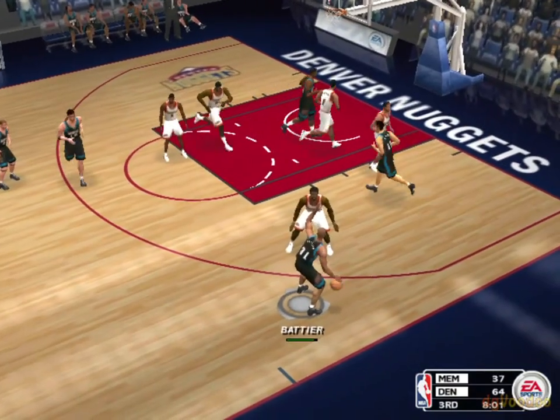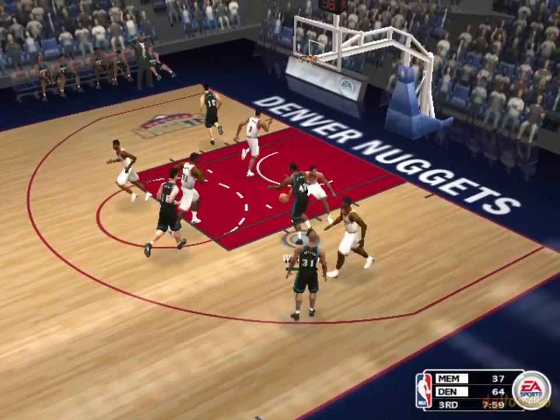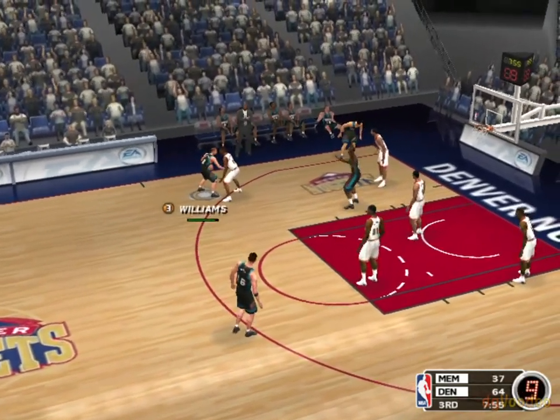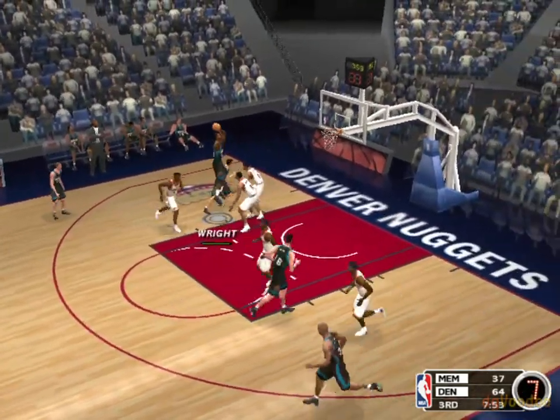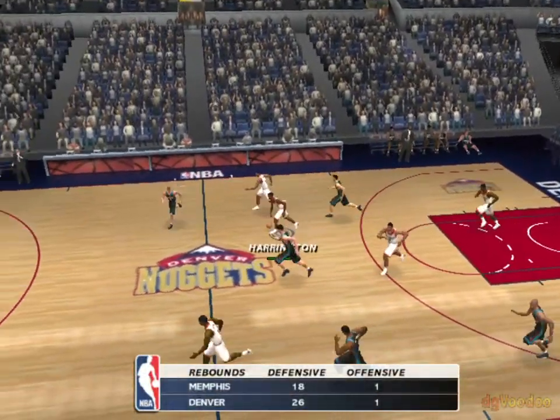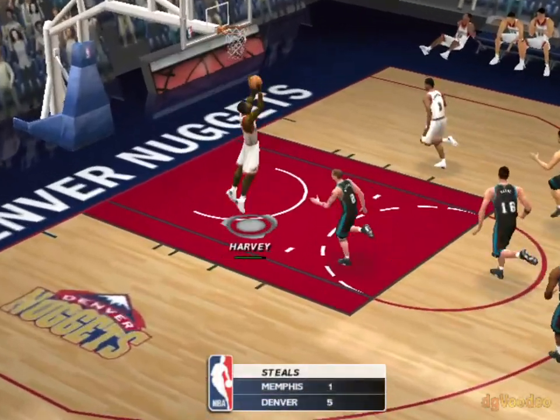The offense is looking to get something in the post. They want to try to get the post players involved. Jay Will feels they have an advantage down low, and they're going to try and exploit it. Right with the fake. No. Giracek with another ball. Quickly down court.